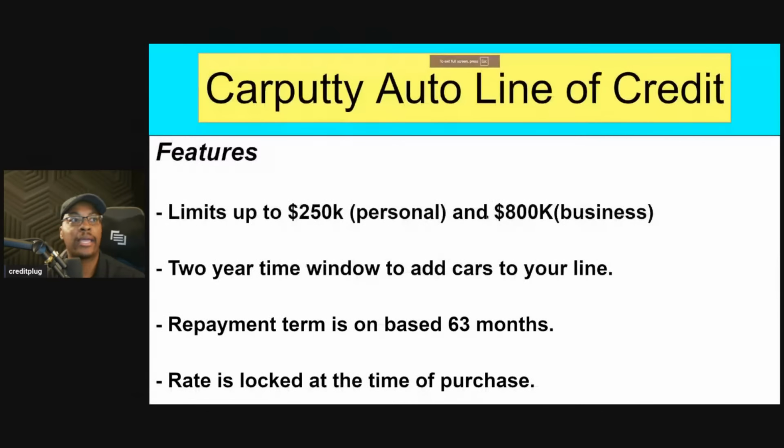But just going back. So again, your rate is locked at the time of purchase. So the line of credit is variable, but depending on when you actually lock your rate and add that vehicle, it could vary. And one of the opportunities, which I'll go into later, is that right now rates are still, I would say, at their peak.